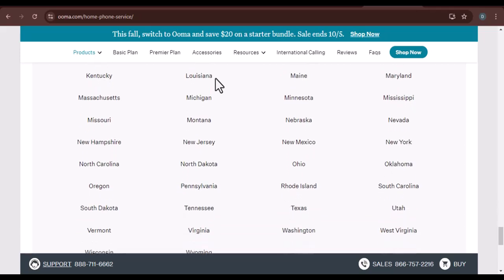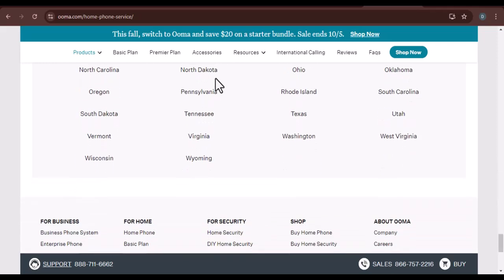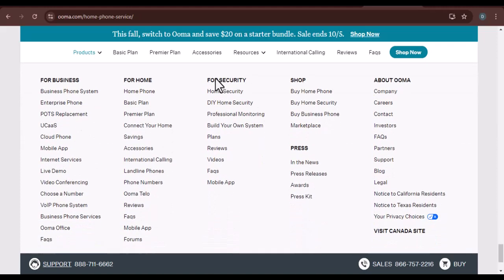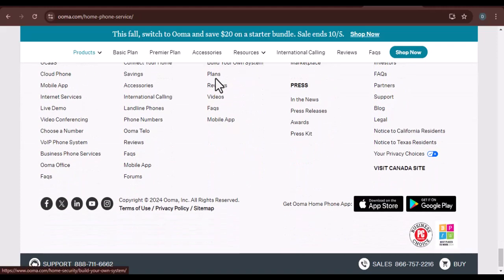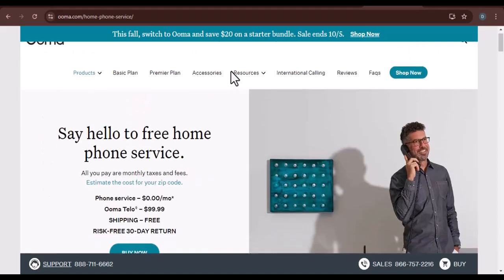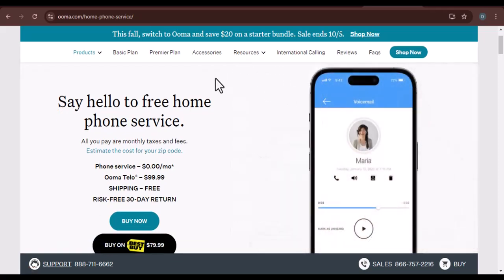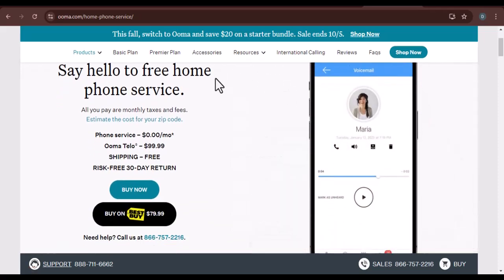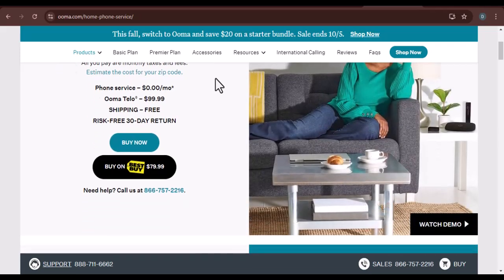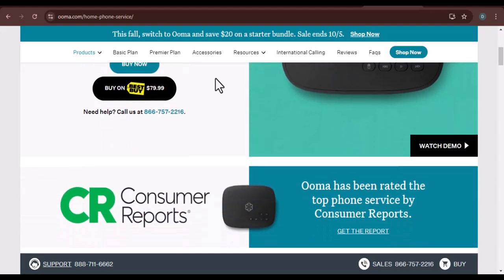Troubleshooting compatibility issues. Even if your IP phone is theoretically compatible, you might encounter some issues. Here are a few troubleshooting tips. Check your Ooma account settings. Ensure that your Ooma account is configured correctly for IP phones. Verify the IP phone settings. Make sure the IP phone is set up to use Ooma's DNS servers and other relevant settings. Try a factory reset. If you're still having problems, try resetting your IP phone to its factory defaults.